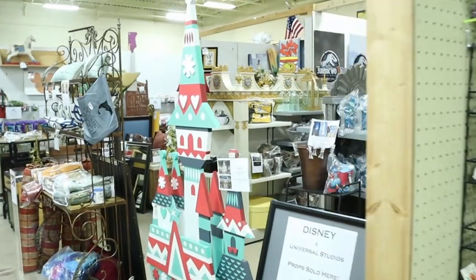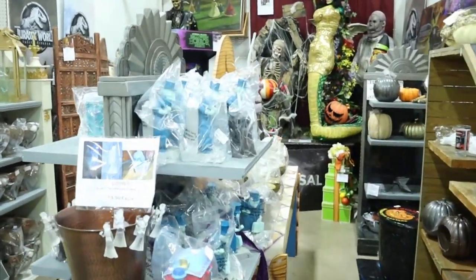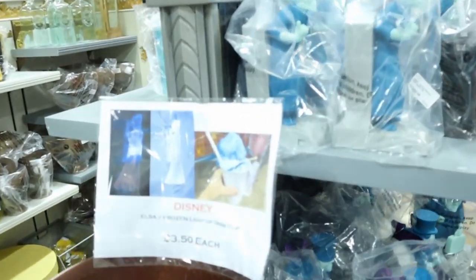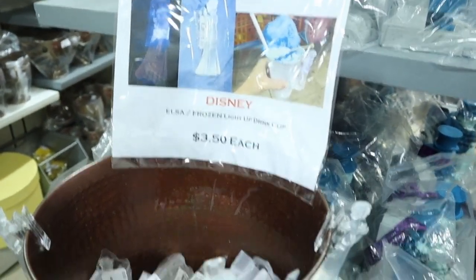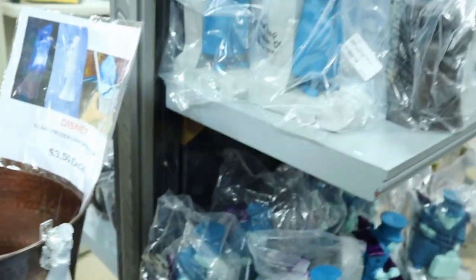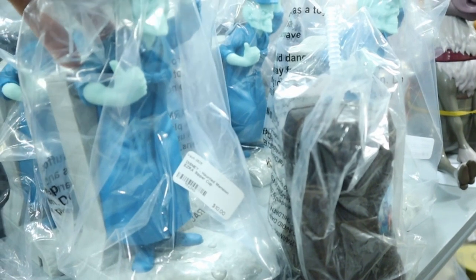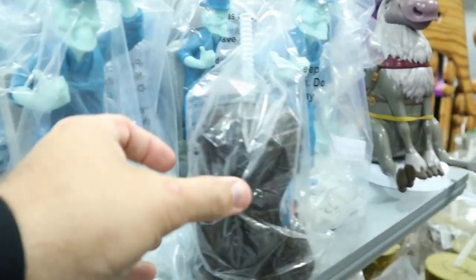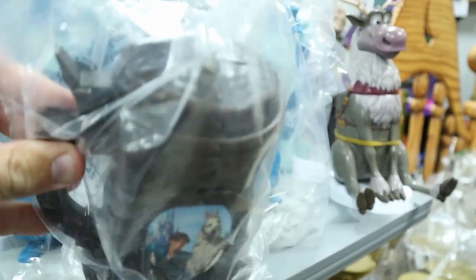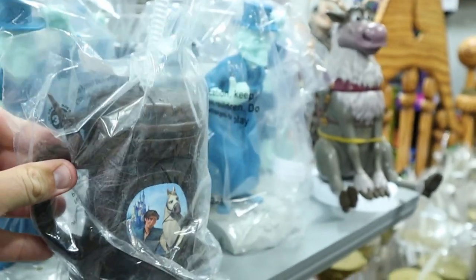We're gonna head on over into this section right here. We'll kind of see what new stuff they have. Elsa Frozen light up drink clips. These are $3.50. These are new, I believe. I don't remember seeing those. They still have the Ezra sipper cups from the Haunted Mansion. Those are $10. They have the Tangled flip lid cup. These are $5.